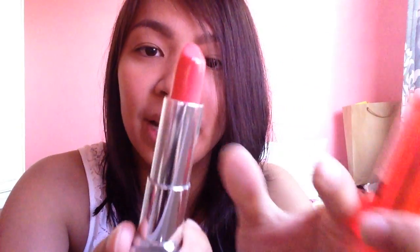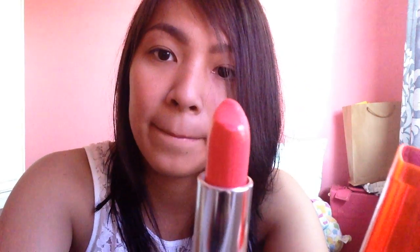But not the least, in my pouch, I have my new favorite summer lipstick. This is the Maybelline number 87 in Shocking Coral. Also, I have my wallet. It's from Juicy Couture. I think this is the same wallet I got from my first What's in My Bag videos. It just has my cash and some receipts and cards.